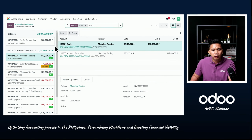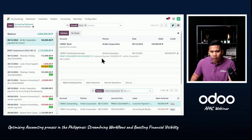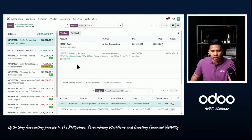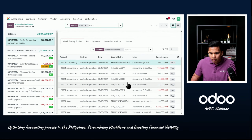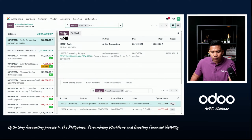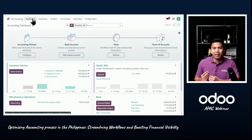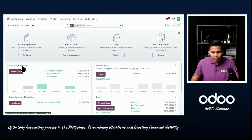Yung sa 160,000. So, this one. And let's do the reconciliation. So, validate natin. So, once validated, no, let's see lang kung ano mangyayari sa invoice na yun. So, let's go to the invoice.